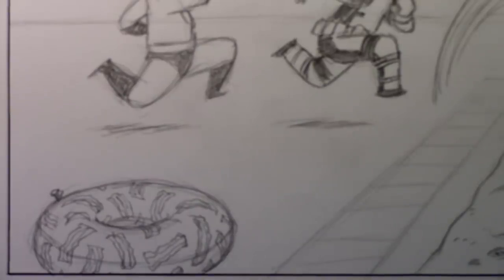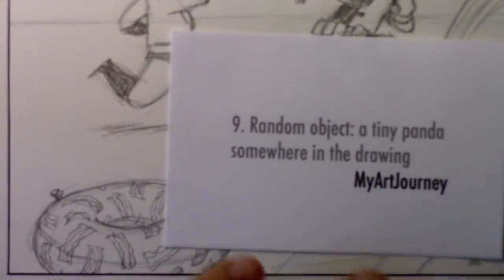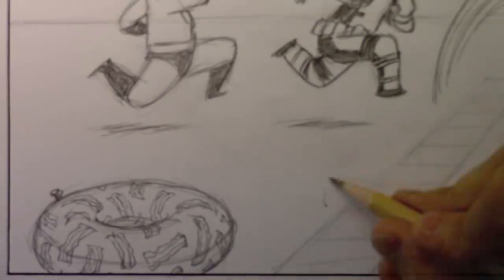And now we come to the second to last suggestion, this one getting very random indeed, coming from My Art Journey. Random object, a tiny panda somewhere in the drawing. Well, we definitely can do that. I think I'll put the panda right over here by the pool so that we can draw a little straw coming out and allow the panda to enjoy a little strawberry milkshake.